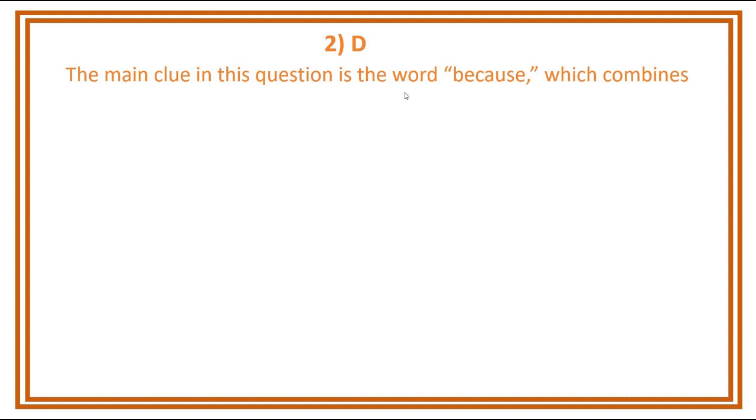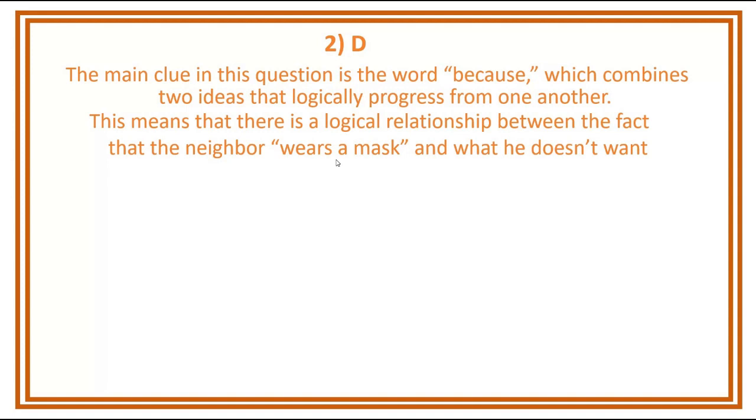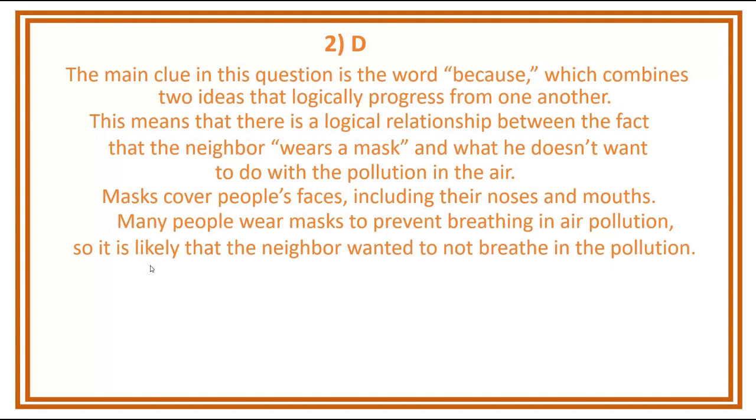The main clue in this question is the word because, which combines two ideas that logically progress from one another. This means that there is a logical relationship between the fact that the neighbor wears a mask and what he doesn't want to do with the pollution in the air. Masks cover people's faces, including their noses and mouths. Many people wear masks to prevent breathing in air pollution. So it is likely that the neighbor wanted to not breathe in the pollution. Inhale means to breathe in, so choice D is correct.